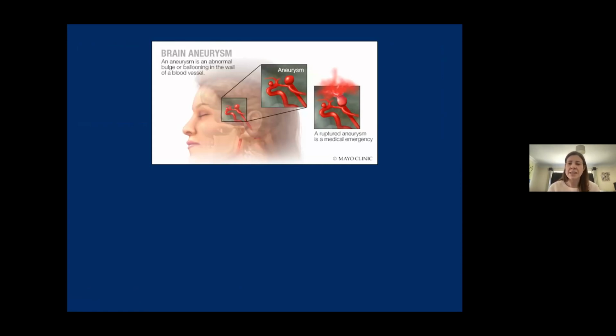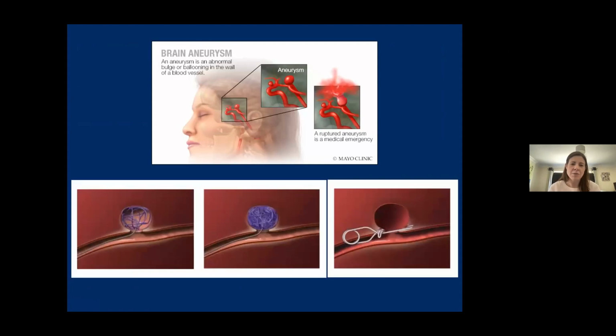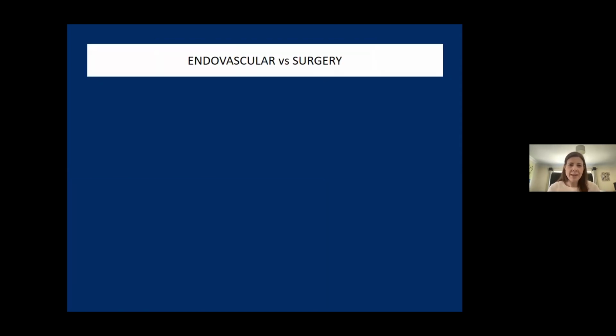The other risk is that aneurysms can enlarge and can cause mass effect if they reach up to 2 to 3 centimeters. And the main way that we treat aneurysms is either an endovascular approach, which I'll talk about in a minute, where we treat about 85 to 90% of aneurysms by going through the blood vessels, or open surgical clipping.